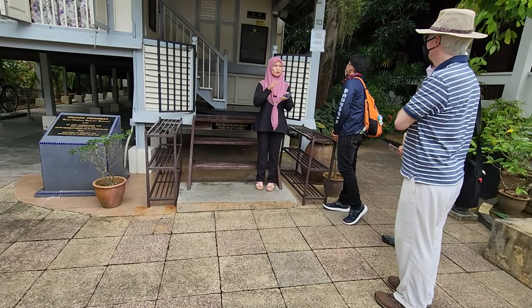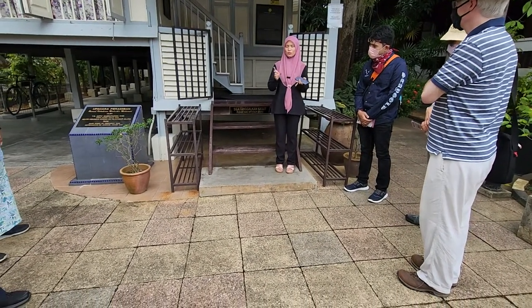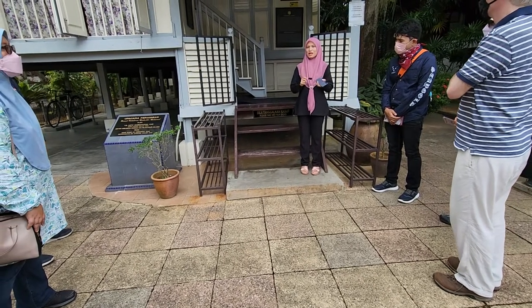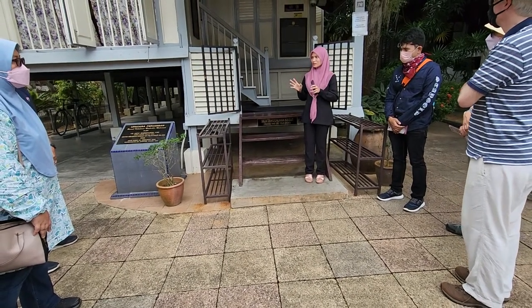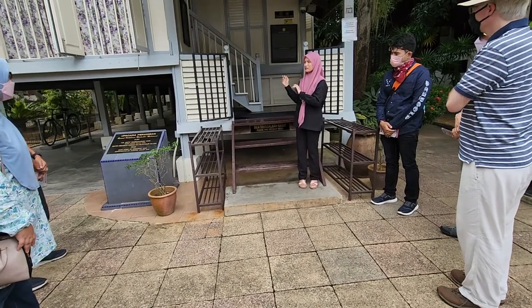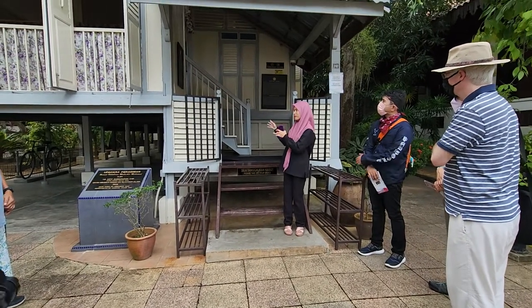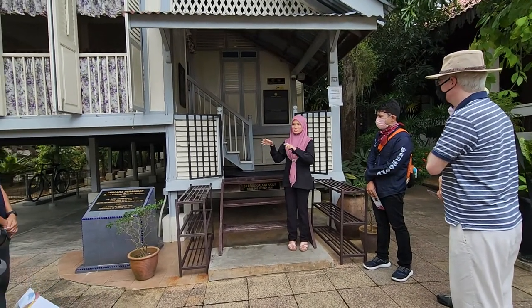This house was bought by his father from one villager, and then this house is only at the back, and then they renovate, they expand to the middle, and then the front and also the veranda.